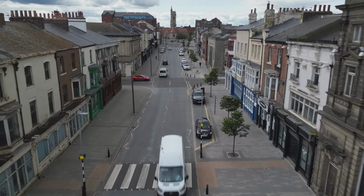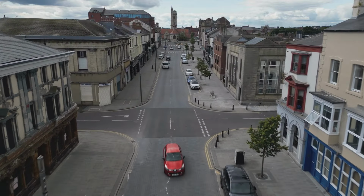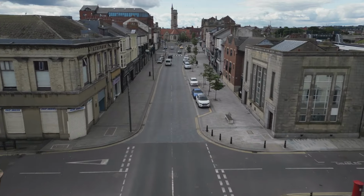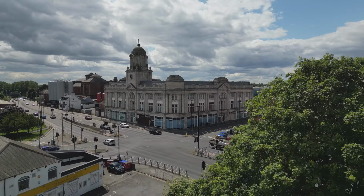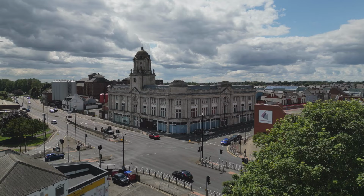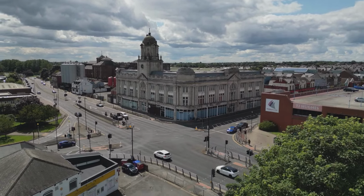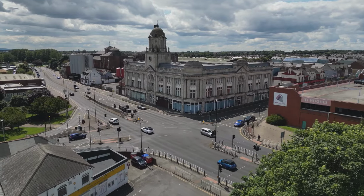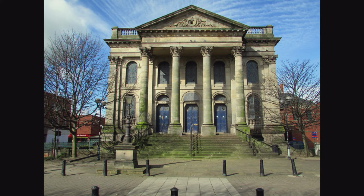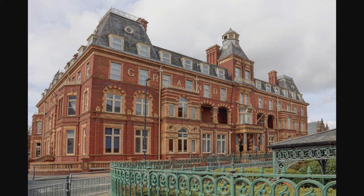Church Street still has some of the early historical buildings of the town in existence. The old co-op building built in the 1950s still stands proud amongst a raft of new developments on the corner of Park Road. Finally, Wesley Square, Raby Road and Swainson Street are home to three classic buildings.